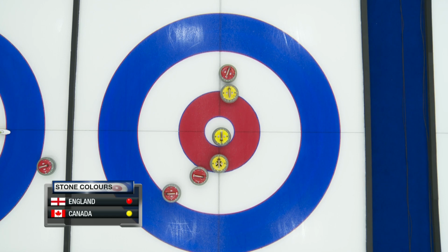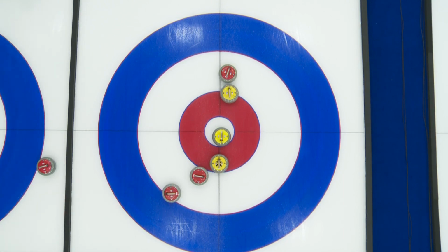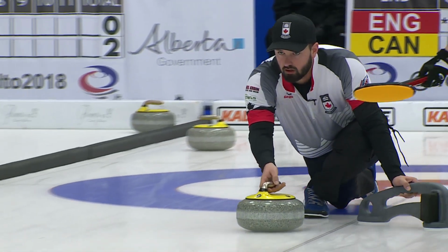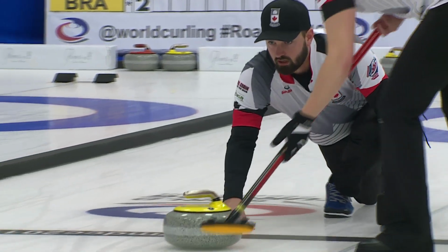Yeah, I think first they were thinking to freeze their own shot down, but if they keep it a little bit high, they're afraid of leaving a triple takeout for England. Nice speed. They're going to try and choke off the out-turn draw here by coming just top of the house, tight guard. And that's going to prove enough difficulties for England, I think, to score. That's nice and tight.